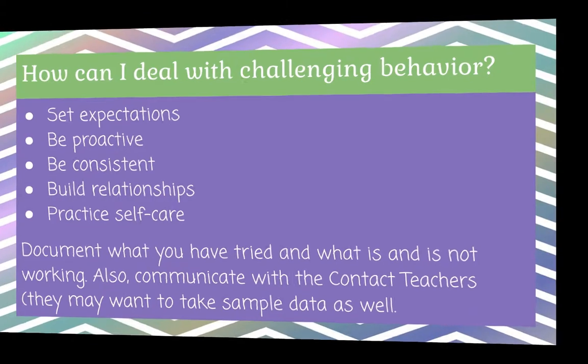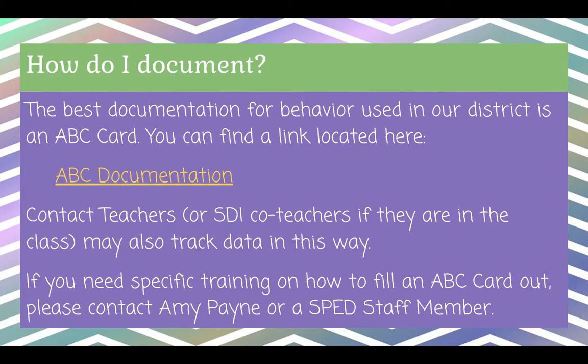Let me show you how to document, however. The best documentation for behavior in our district is an ABC card. You may have heard about this before. I want to show you what it looks like and feel that you absolutely can fill this out yourselves. Contact teachers or SDI co-teachers can also track behavior this way. This is something that we're going to use in order to count up how many different times the behavior has occurred and what different strategies we have tried. If you need specific training after I've showed you this document, you can feel free to contact myself or a SPED staff member. They'll be more than happy to go over it with you.